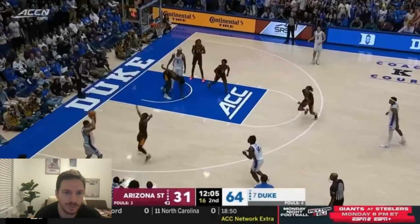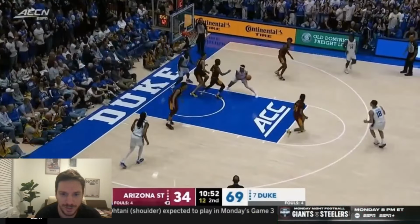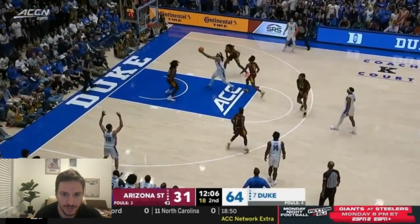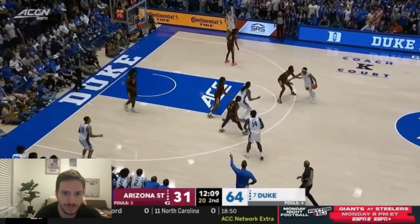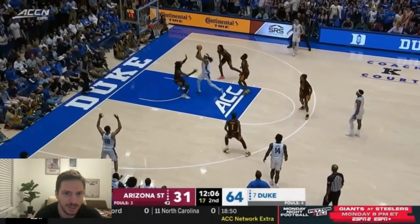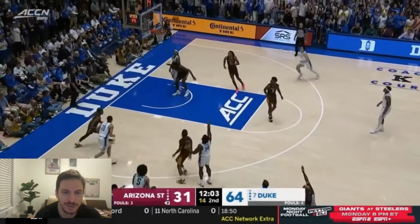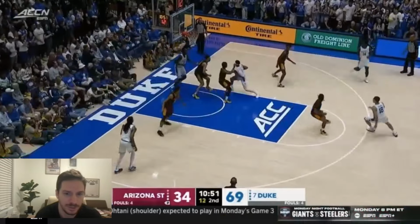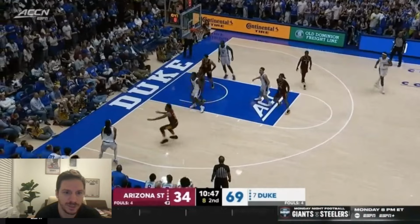And just another slip. Unbelievable ball movement by Duke there. Just a great catch by Maliq Brown to set this whole thing up. Just miscommunication by Arizona State. Slips, catch in traffic. I mean, that's a hard catch. One more by Mason Gillis. Sion James, you love to see it. And then Sion James, drive, kick.